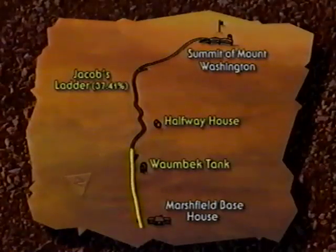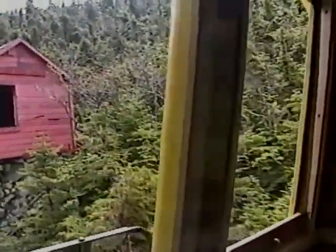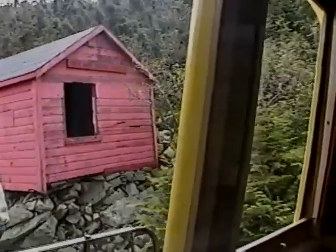We get up a little bit further. We're going to come to a little red house. It'll be right here on your right-hand side. We call it the engineer side. That's our halfway house. It is built perfectly level. We will be climbing at 25%. By building this house level, it lets you visually get an idea of how we're climbing.